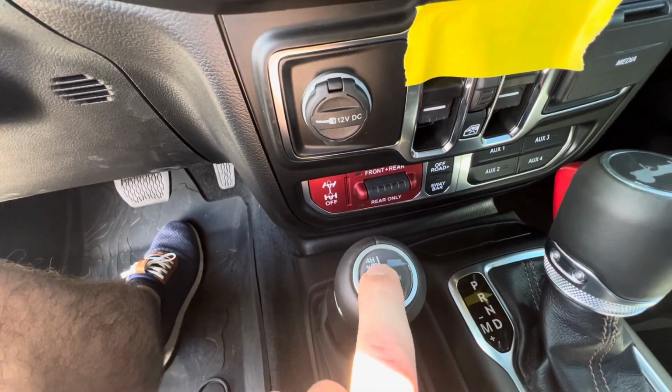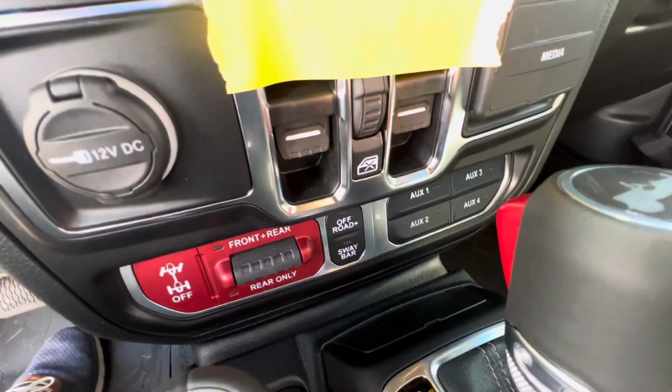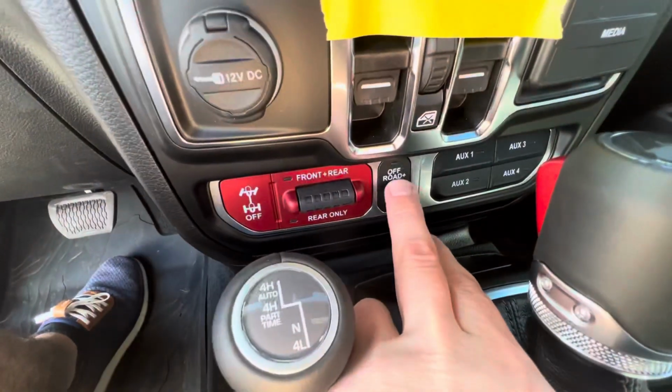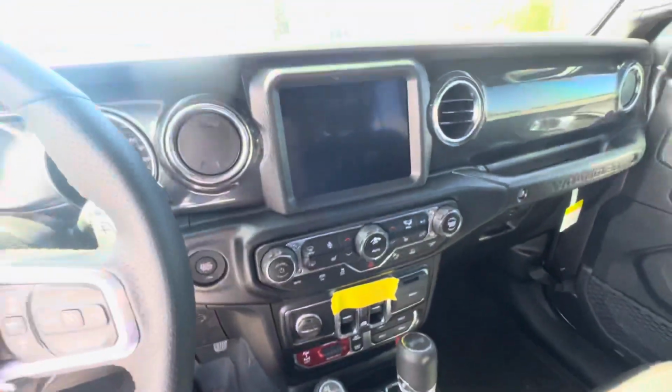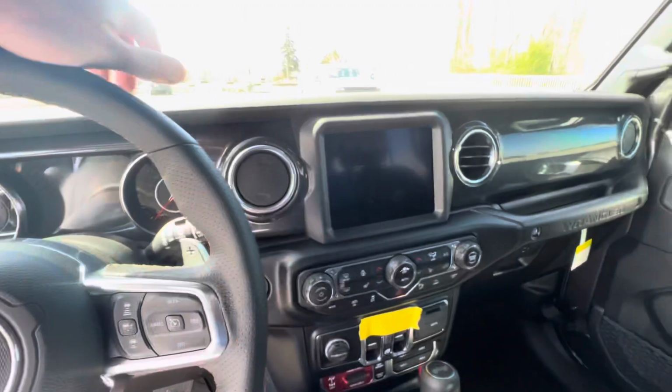With this, it's all the time, and when you're on dirt or sand and things like that, you just put Off-Road Plus, and that locks the back wheels together and allows you to do more aggressive donuts.